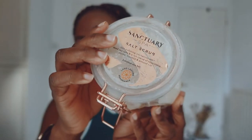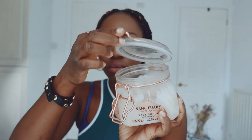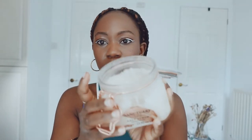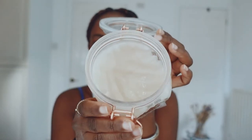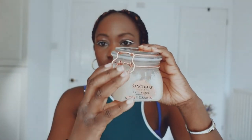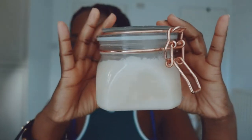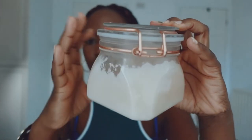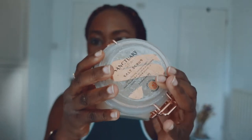Okay, a little bit about the product. The Sanctuary Spa Classic Salt Scrub is a skin polishing formula that promotes softer, smoother skin from top to toe. Fortified with Dead Sea Salt and a luxury blend of sweet almond, coconut, and jojoba oils, the gentle exfoliator effectively buffs away dead skin and impurities to leave skin feeling refined and rejuvenated after use. Alright, so this is the one that we'll be talking about today.